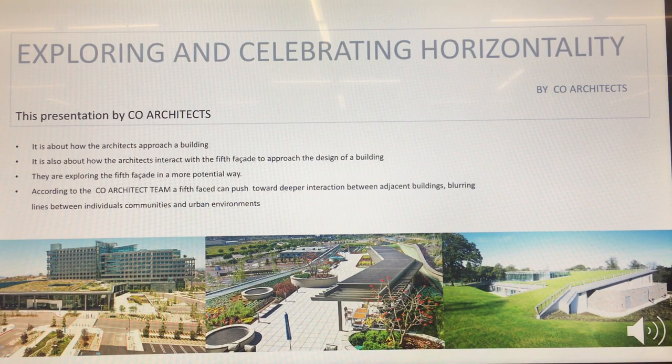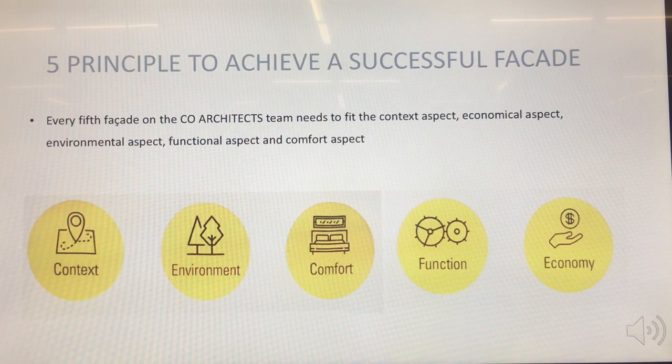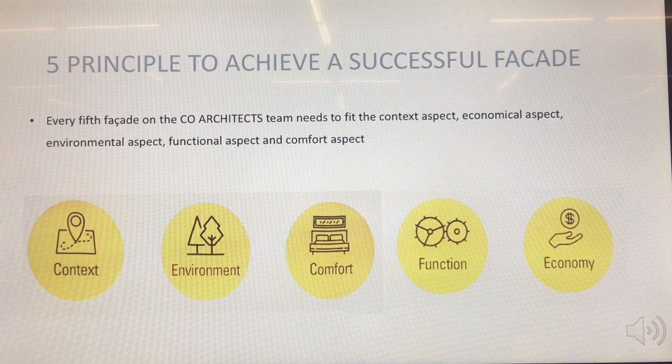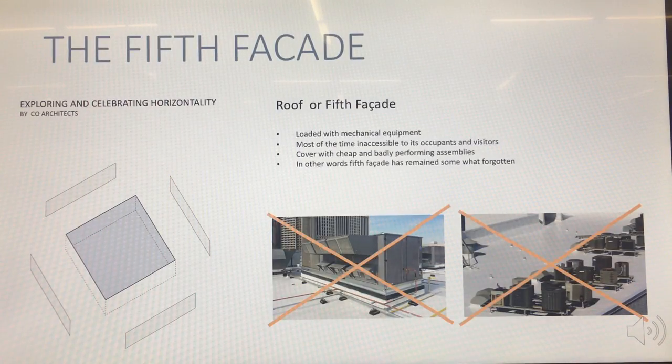According to the co-architects team, a fifth facade can push toward a deeper interaction between adjacent buildings, blurring the lines between individual communities and urban developments. According to the co-architects team, a fifth facade needs to fit the context aspect, economical aspect, environmental aspect, functional aspect, and comfort aspect.